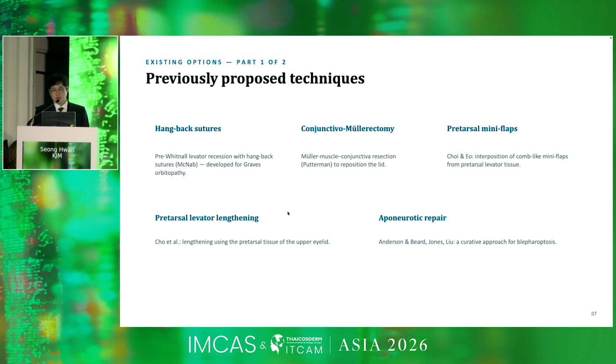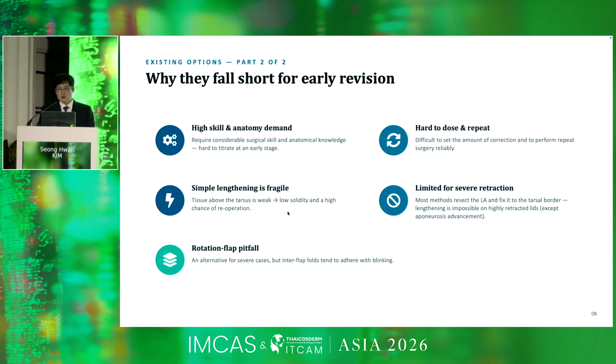Several techniques exist: hangback sutures, conjunctival Müllerectomy, pretarsal mini flaps, pretarsal wrestling, and aponeurotic repair. All can work well in skilled hands. But for early revision they fall short. They demand high skill, are hard to dose and repeat, and simple lengthening is fragile. Most resect the levator and fix it to the tarsus, so they can't lengthen a severely retracted lid.